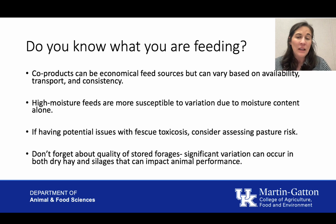And then lastly, don't forget about the quality of stored forages. There can be a lot of variation that occurs both in dry hay and silages that can certainly impact animal performance. If we start formulating because we think it's this value of quality, but it actually ends up being much lower than what we predicted, then we can actually end up kind of underfeeding.